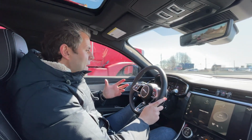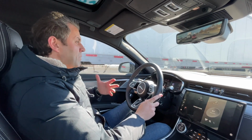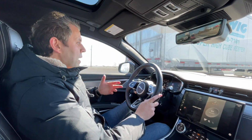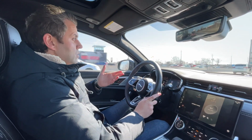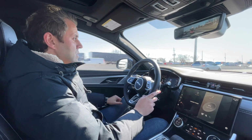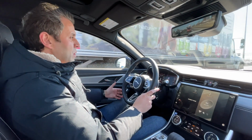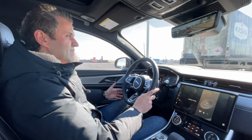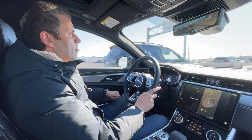It has power, but it's not the most exciting thing out there. I think they could have done better in terms of horsepower. The transmission can take more than this. It's unfortunate they don't offer more options in terms of the engine. If you're gonna pick the small one, I'm just warning you, I don't think it's gonna excite you a lot. This is slightly better.